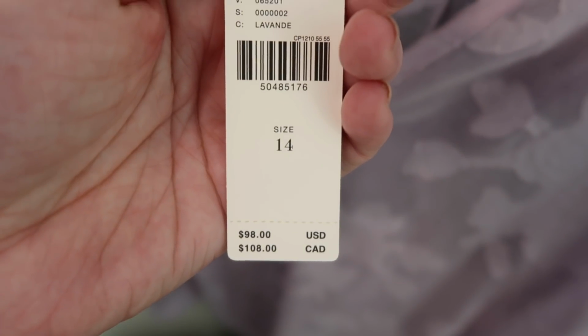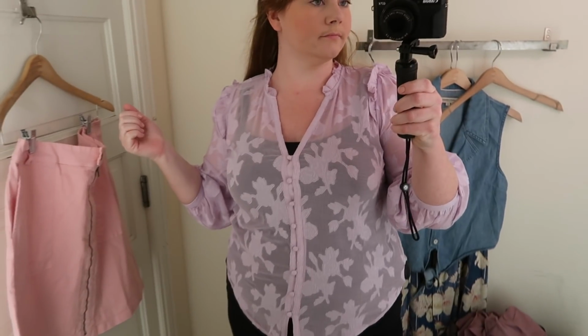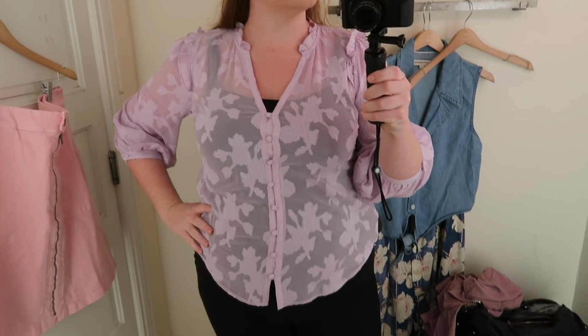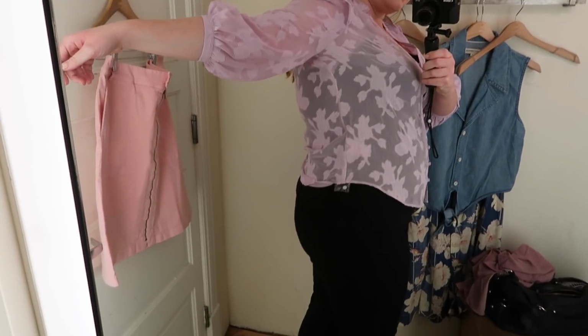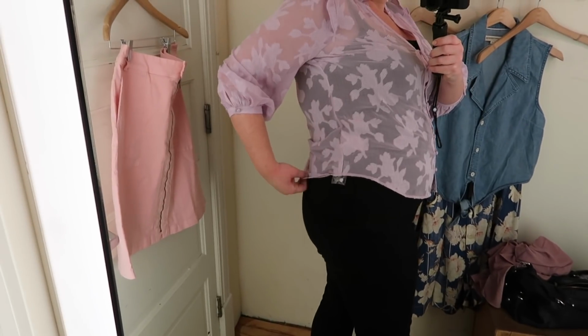So the first item was this purple blouse. I thought it was really cute. I love lilac. I love the florals. So I decided to try this one on. It's in a size 14. So it gets on, but just because something gets on doesn't mean it fits.